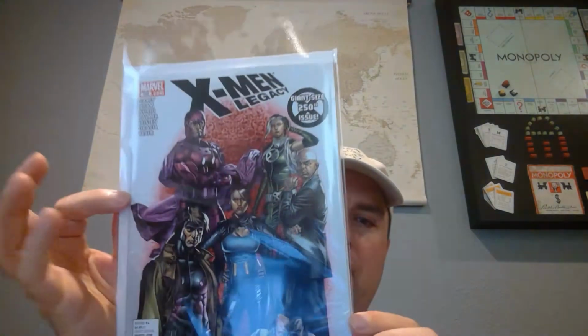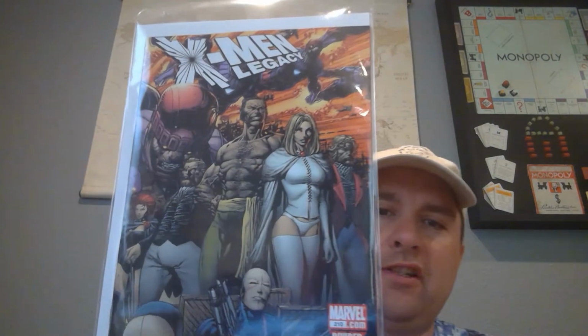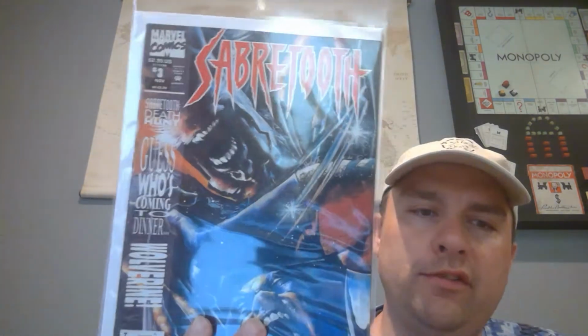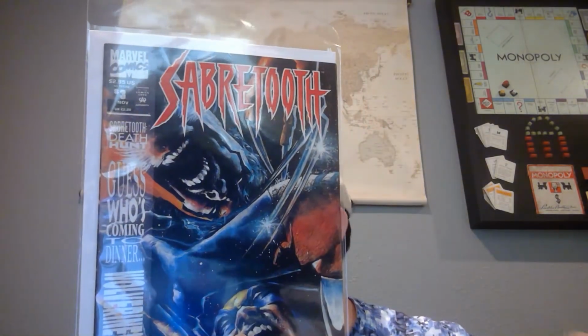X-Men Legacy 250, a Mike Choi variant, pretty cool. X-Men Legacy 210, David Finch, that's part of that connecting cover that they did. X-Men Legacy 262, Mark Brooks, Rogue costume there. Sabretooth number 3.